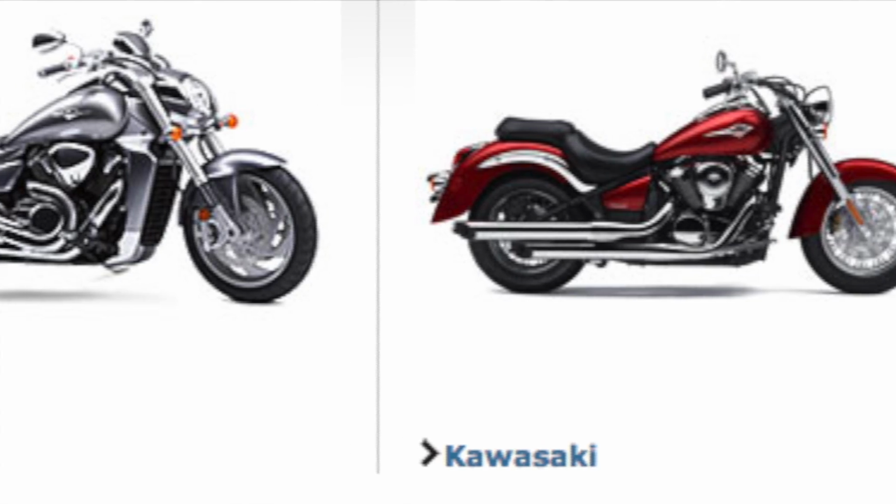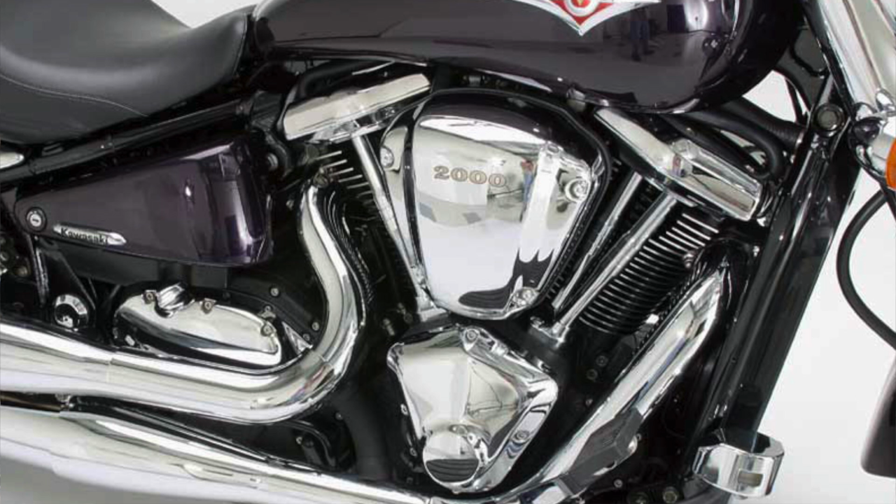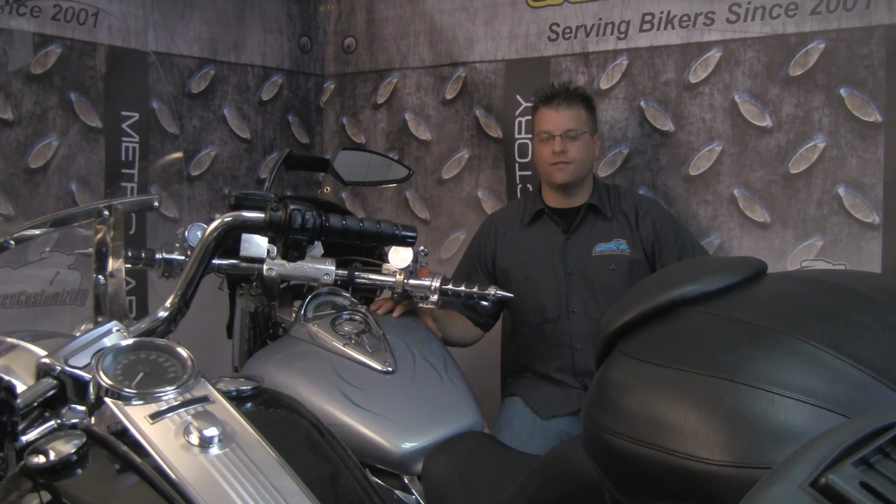Moving down in the metric lineup, the Kawasakis and Suzukis have fewer parts available than the Yamahas or Hondas, but the reason for this is those engines from the factory usually come pretty dressed. This does leave less of an opportunity for you to customize and make the bike your own, but from the factory you know you have a great looking machine.